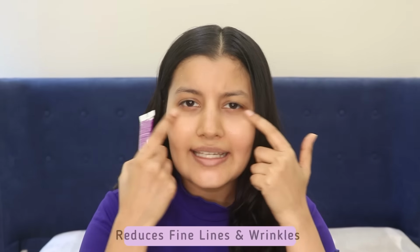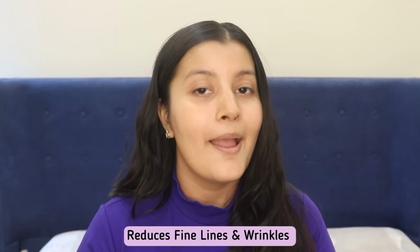And lastly, this has retinol, and do I even have to emphasize the benefits of retinol? Retinol is the most powerful anti-aging active, and it helps in reducing any signs of aging that you have on your under eye skin, be it fine lines, wrinkles, or crow's feet, whatever under eye problems you have. Retinol helps to target all of that, reduce the signs of aging, and prevent it from coming back in future. So retinol is like the best anti-aging ingredient ever. The combination of ingredients in this under eye cream are so good, and they help in targeting so many of your under eye skin problems.